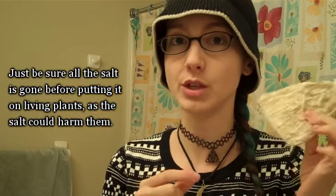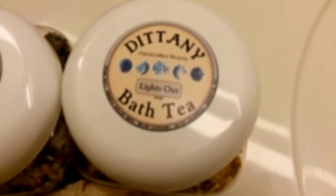I have just been reusing this one so far, so I haven't even touched the one that came with this or the second one that came with this other one, which is Lights Out, and this is the one I used last. So that's what's in here. And Lights Out contains organic rolled oats.